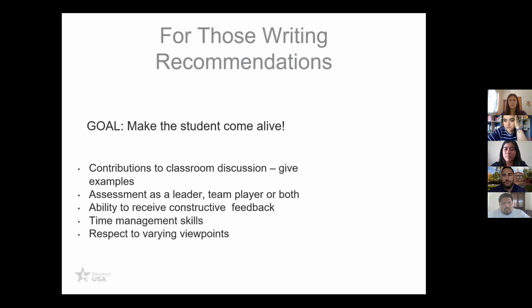And here I have a question. Yes. So if the students did volunteer or other extracurricular activities, can they ask the person they did that activity with? For example, if they maybe planted trees in the forest and did a huge project, can they ask that person to write them a letter of recommendation?